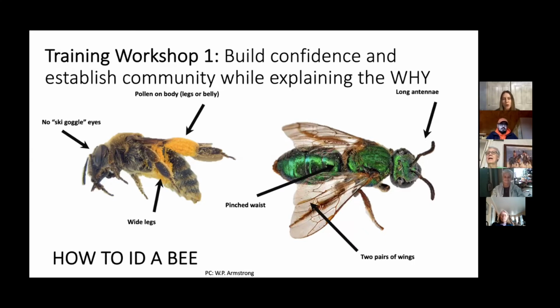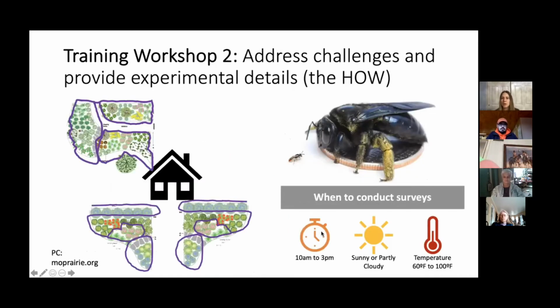And so we go through this process of how to ID a bee from other things and start building their confidence about what is and what isn't a bee. And then in the second workshop, that's when we get down to the nitty gritty and we really talk about explicitly what we want their photo surveys to look like and why we want it to look like that, right?